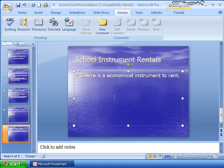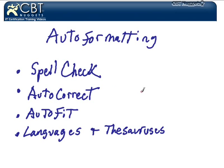So this is just some of the ways that you can use the proofing and the autocorrect and the autofit tools to really make sure that your presentation is going to communicate the message that you want without distracting people with misspelled words or titles that don't fit their text boxes, or maybe in this case using the wrong word. So we saw a lot of the auto features there that you use when you are doing your PowerPoint presentations. Nobody likes misspelled words on a PowerPoint. It just really distracts. So we have our spell check that helps us with that.